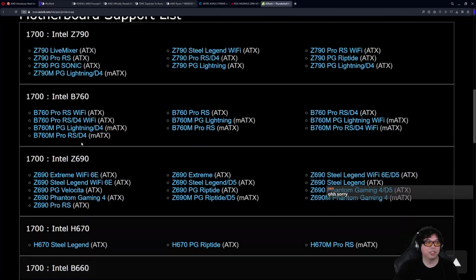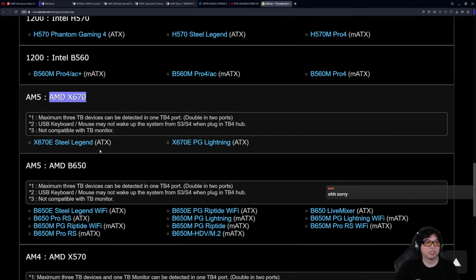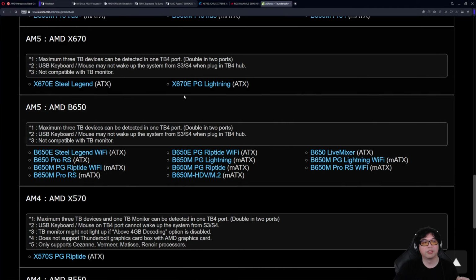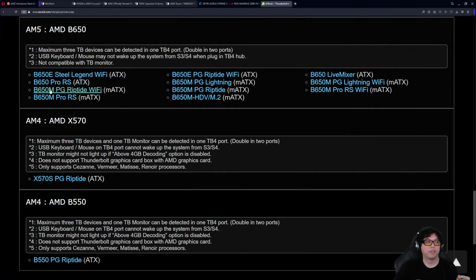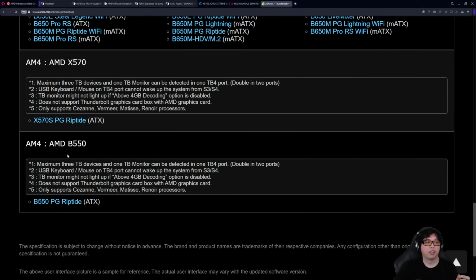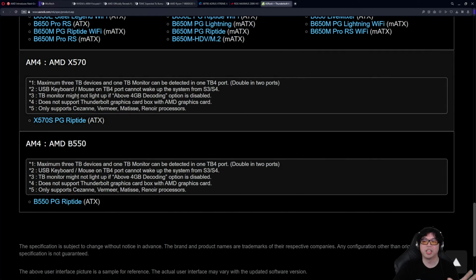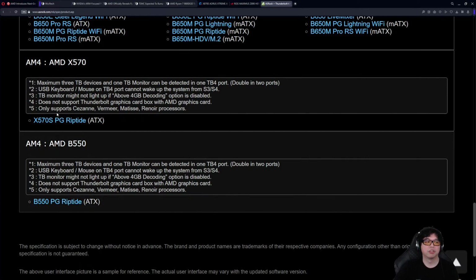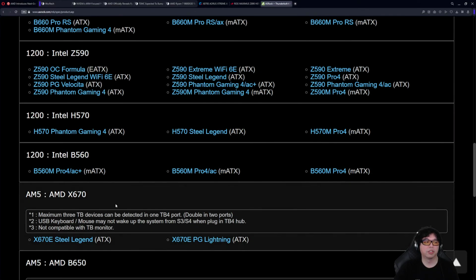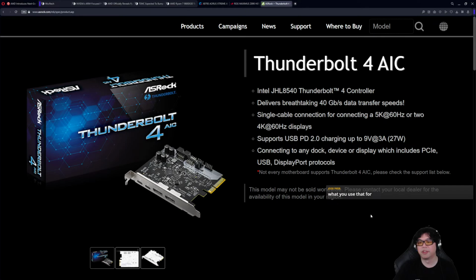Obviously Thunderbolt is Intel, so there's going to be Intel boards. But also AMD X670 Steel Legend. This is the exact motherboard that I did the video on. The PG Lightning also. And then the B650, there's a bunch of B650 boards. And then you go further back, then it gets a little bit more iffy because AM4 was way older, but it's only those. And then Gigabyte and Asus have similar support lists. So you really just have to go and look at whether or not the motherboard supports it.